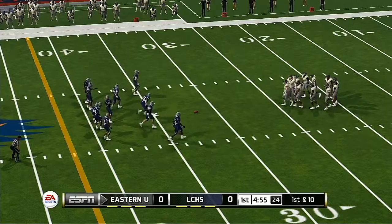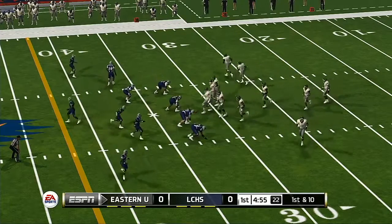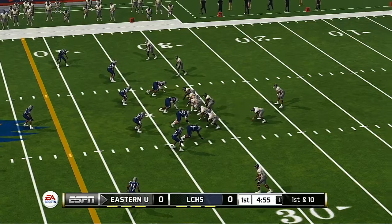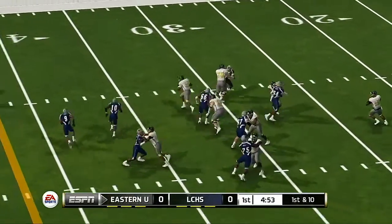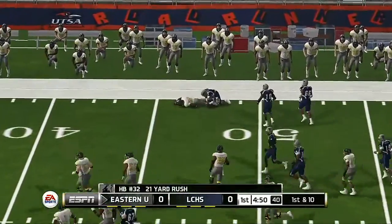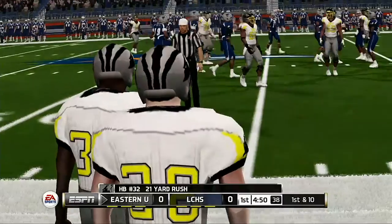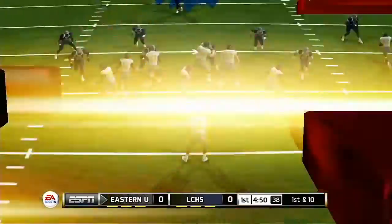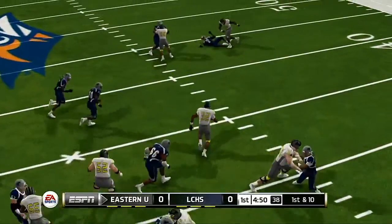The quarterback brings his troops out onto the field for the first drive of the game. He's to the 40. And down he goes at the 48-yard line. You like to see a team having success like this running the football. It can really open up things for the offense.